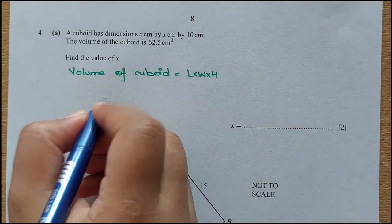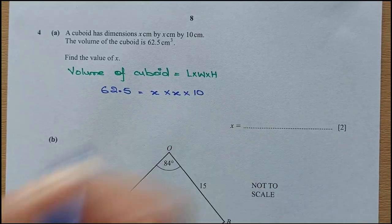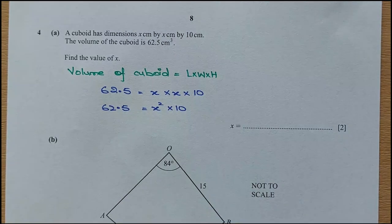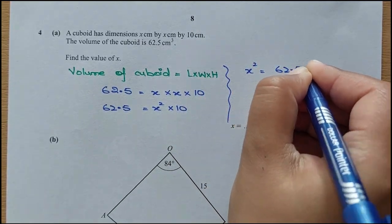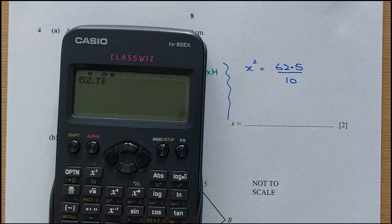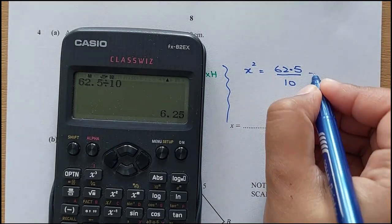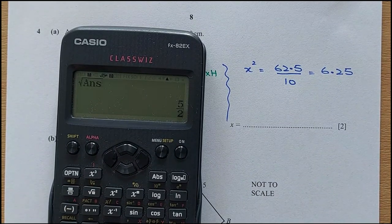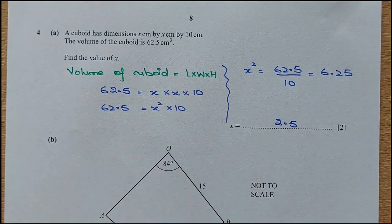Right. So we have the volume, that is 62.5, and that is equal to length x, width x, height 10. So we have 62.5 equals x squared times 10. To get the value for x, we can do x squared equals 62.5 over 10. So what is 62.5 over 10? 62.5 divided by 10 is 6.25, and that is the value for x squared. To get the value for x, taking the square root on both sides, the square root of 6.25 is 2.5. So that is the value for x. 2.5 centimeters is the length and the width.